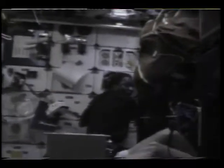Now we're going into a tunnel adapter, which is where we keep several bags of stowage during the mission. Here we keep our laundry bags and flight data file that we're not using. Now the mid-deck is not only a laboratory, it's also our living area.